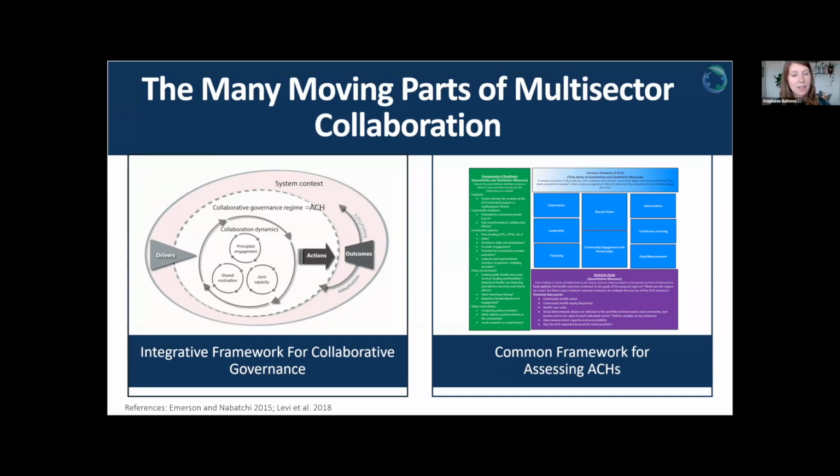On the left-hand side, you see the integrative framework for collaborative governance. On the right-hand side, you see the common framework for assessing ACHs. And again, you see that there's a lot going on here. There's so many moving parts. There's so many things that anyone doing multi-sector collaboration can and should be thinking about.